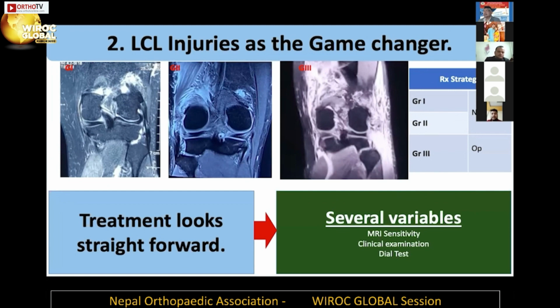We all know that MRI is less sensitive for lateral side injury. The clinical examination is more complicated than for the medial side injury. Probably the dial test, which not all surgeons use, is again very important to understand.